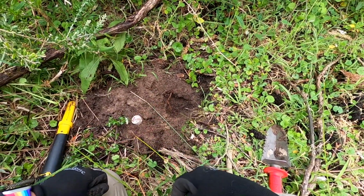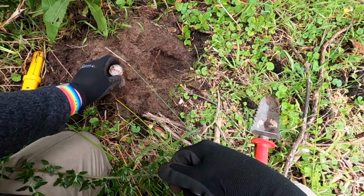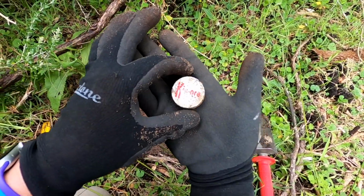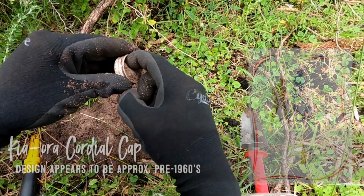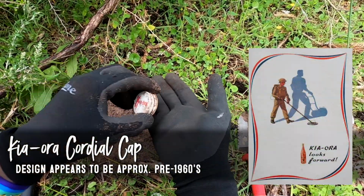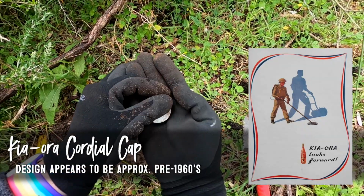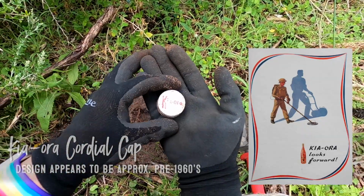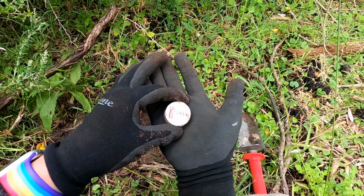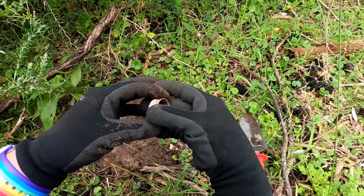Okay, found the target. Hello to my New Zealand viewers. Or should I say, kia ora. So, I've got our kia ora, I'm assuming soft drink lid here. I'll put some more info on the screen because I'm sure I'll find some info about this one. Unfortunately, looks like I scuffed it on the top there. Got a bit of date to it.